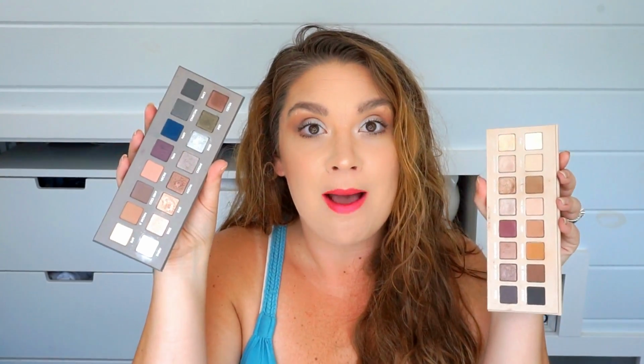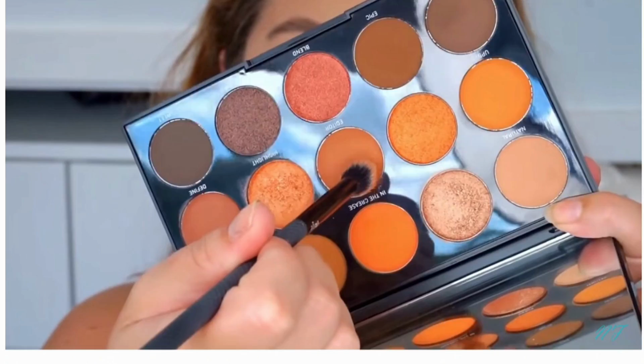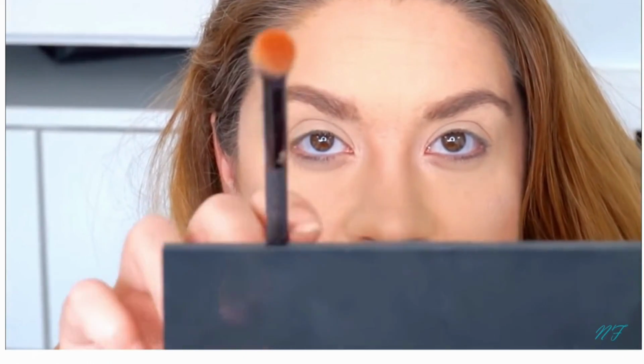And I gotta tell you, even though I say these are powdery, these were less powdery than the Morphe palette that I was trying from Boxycharm. Real talk. And the last palette that I was rediscovering a lot this month was my Jaclyn Hill palette. This sucker is huge, so you want to make sure you're using it.